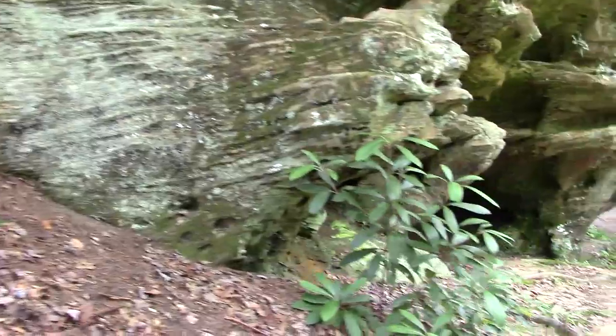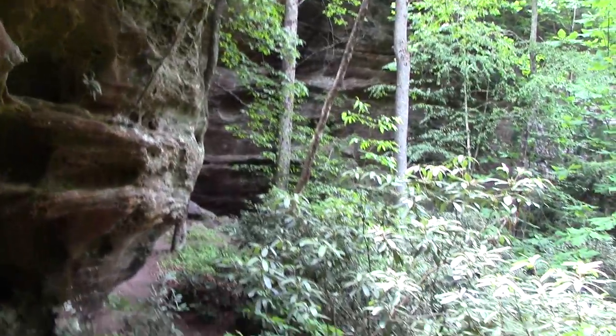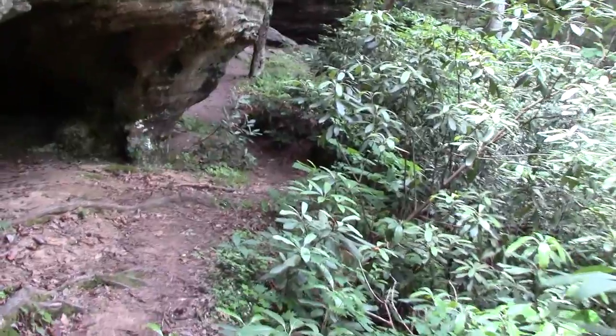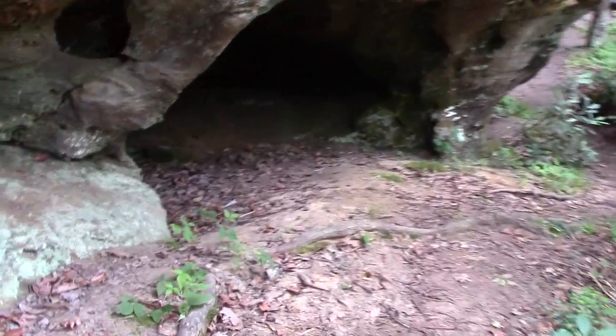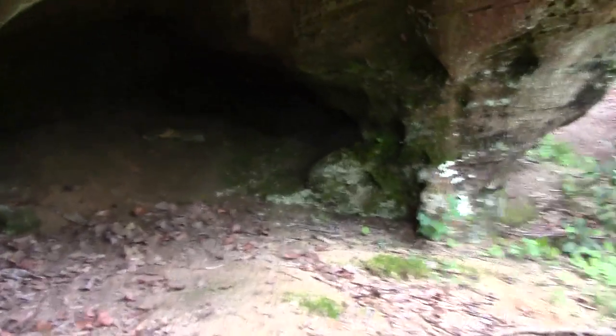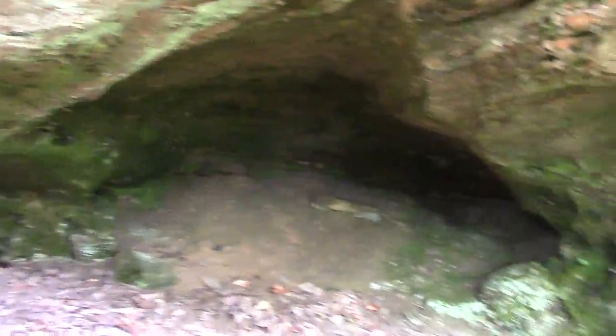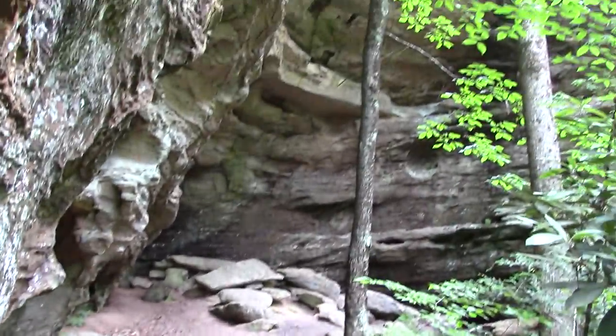I'm not sure if this is a cave or just a dark spot, but it kind of looks like a cave. I guess not. Still pretty cool rock, typical of other rocks at the gorge. Just out in the middle of nowhere, you come around the corner and there they are. It goes back in there pretty far. Not really a cave though. More like a rock shelter, I guess. Wow.